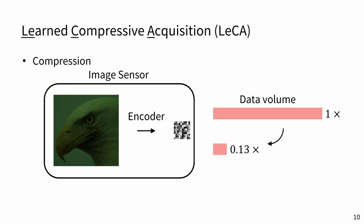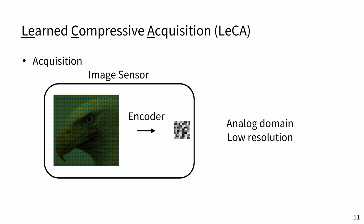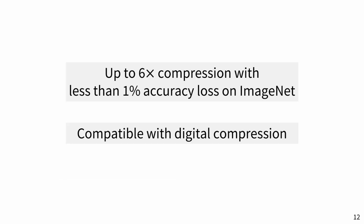By compression, it means the low-dimensional representation removes redundancy in the raw image. By acquisition, it means the encoder is implemented when the image is just captured and is still in the analog domain. The performance of LeCA is superior.